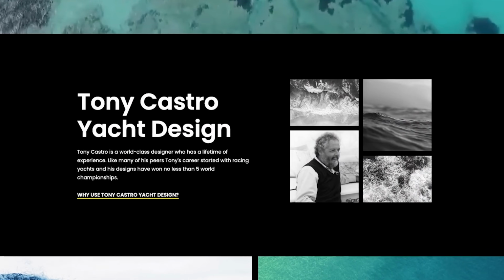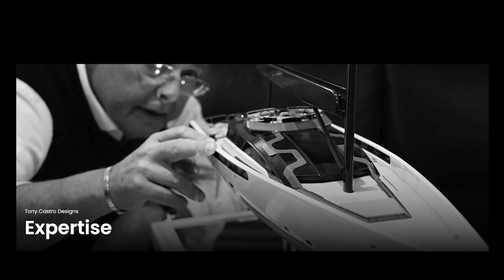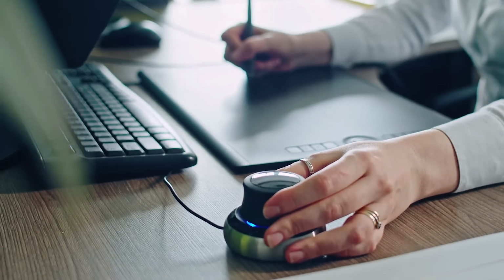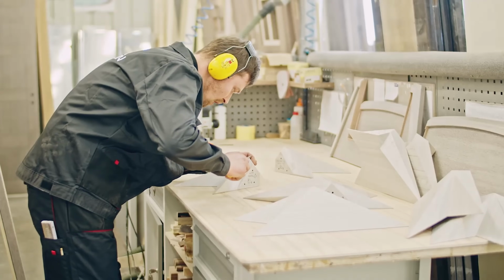We work closely with Tony Castro, world-renowned yacht designer and naval architect. Our relationship runs deep with Tony's team. We spend thousands of hours combing through drawings and design and engineering to come up with the greatest new yachts.